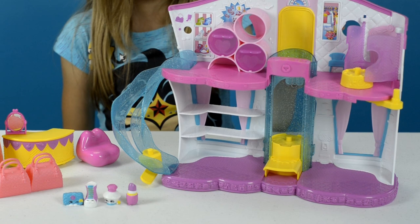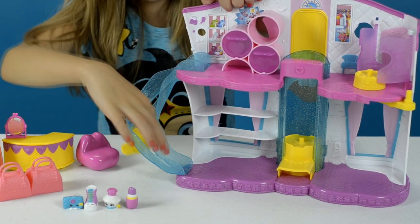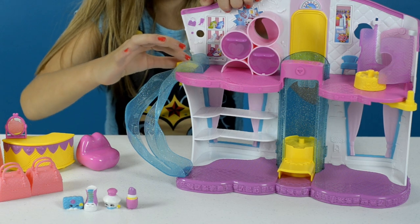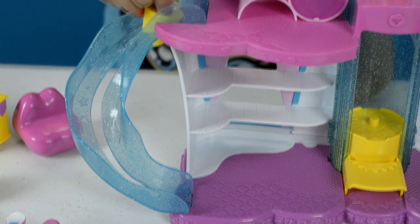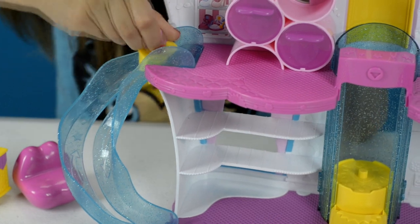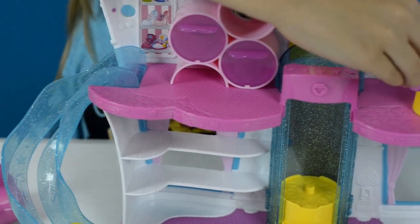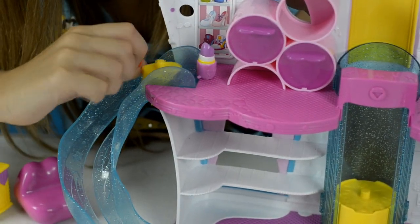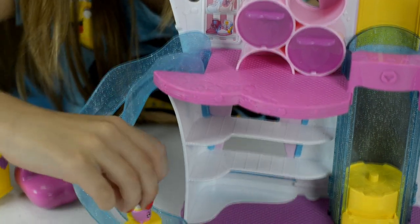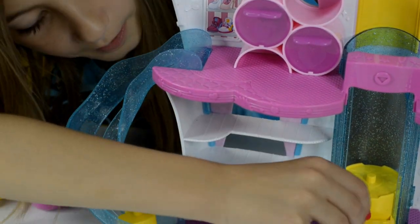And finally, we can move on to the set. Here it is. There's a slide. This could go up and down, so the Shopkins could go down and up. Let me show you. She's going up, and then she could get off. She could go in here, or she could hop over here and go in the dressing room. Also, she could slide down. Watch. And they could slide like this, or they could go up the elevator.